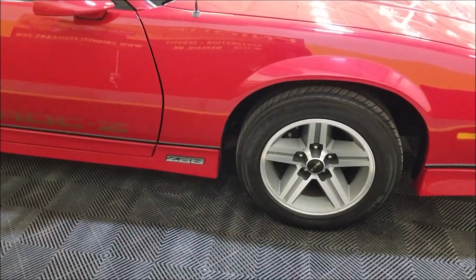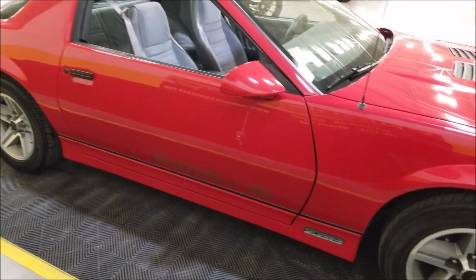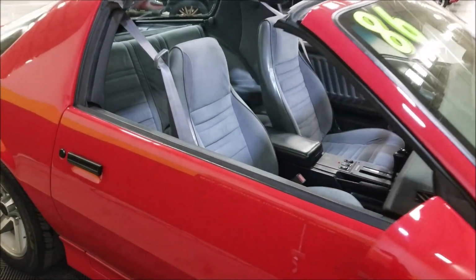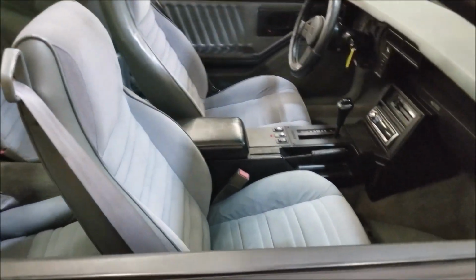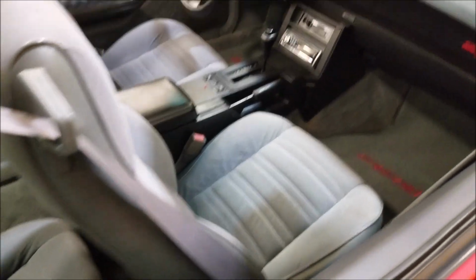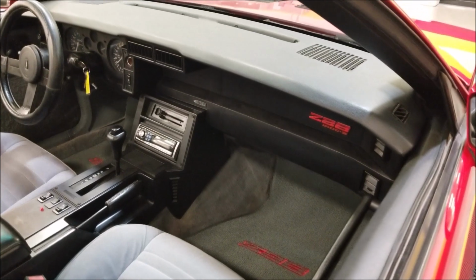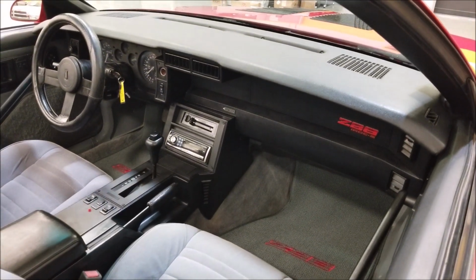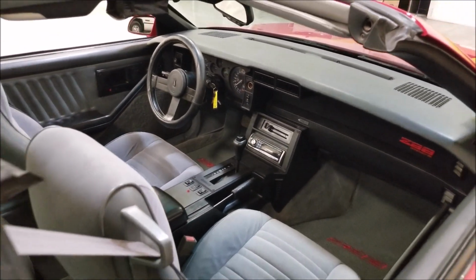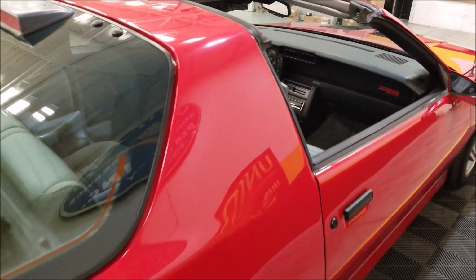See the Z28 wheels. Now it does have gray cloth interior, bucket seats, automatic with overdrive transmission. Appears the interior looks pretty original on this one. It is an 85,000 original mile car. As you can see, dash in nice shape. Has had an aftermarket stereo added to it. Other than that, interior looks pretty stock.